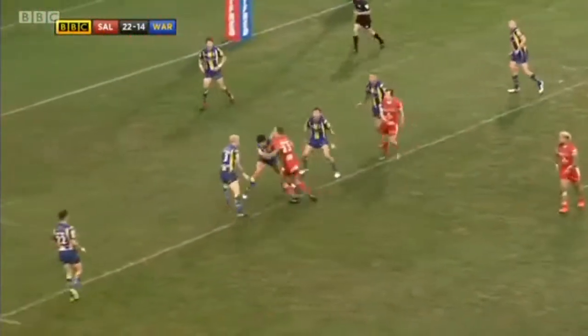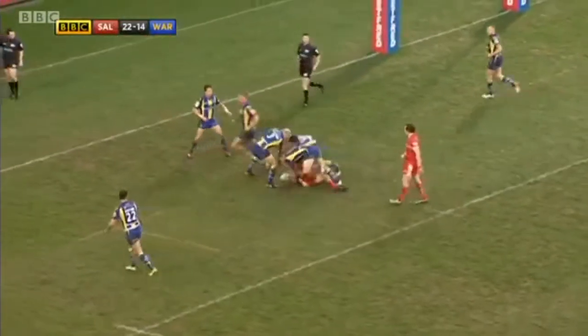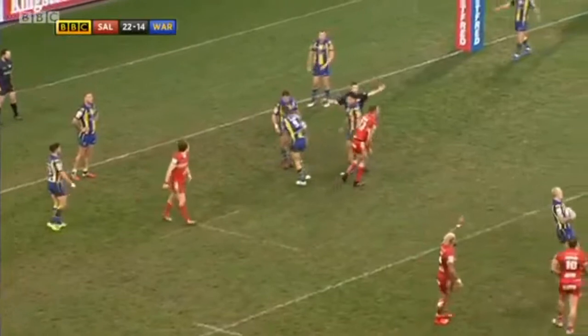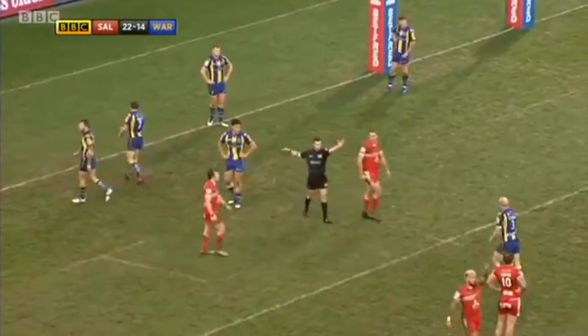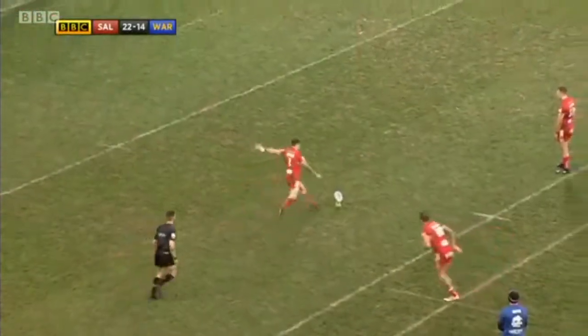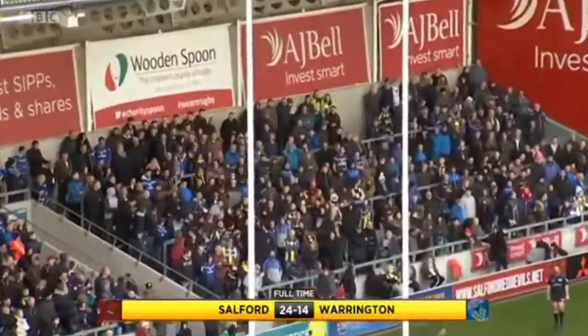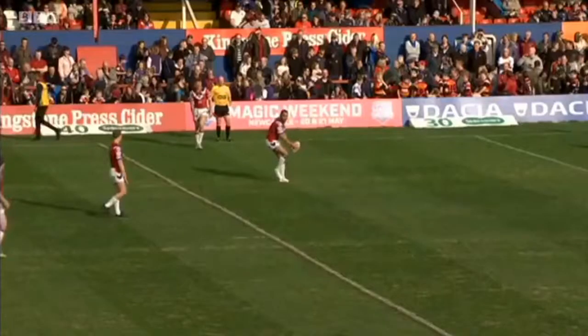Tompkins comes back to this left edge where Mossop will cart the ball in, the ball has come loose and it has been stripped, says Jack Smith, and it's another penalty. O'Brien to finish it off. Warrington still without a win in Super League. Dead.